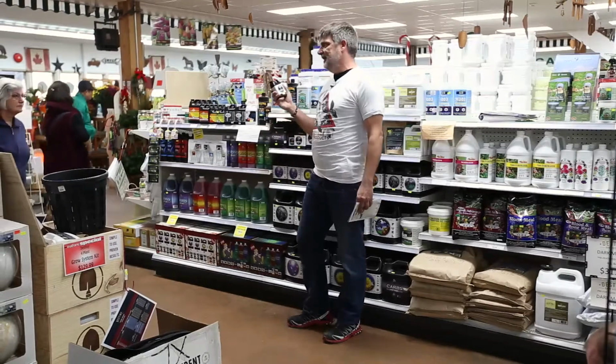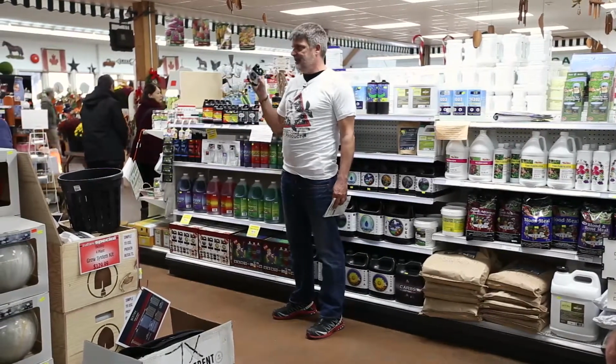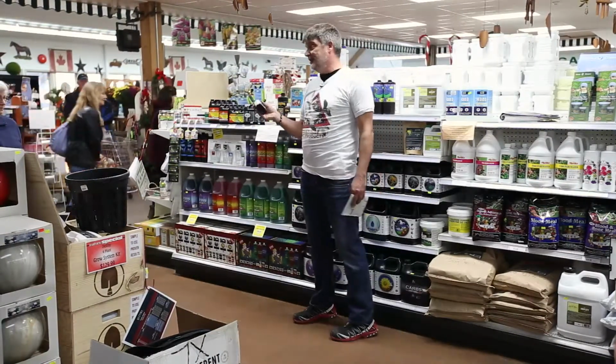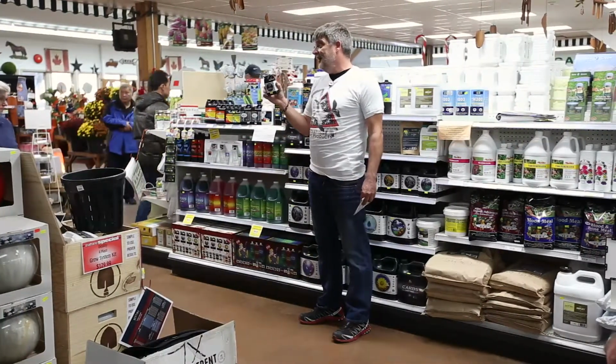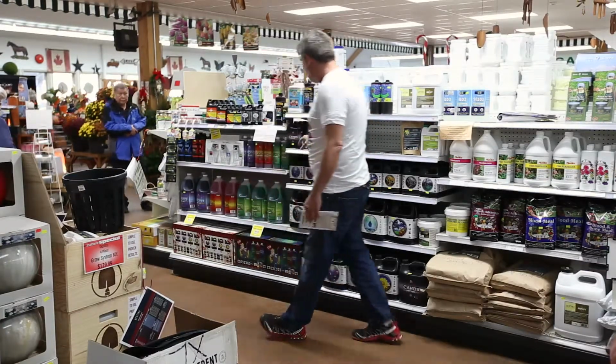So it's full of seaweed, it's full of kelp, it's got humic acid in it, it's got all kinds of great organics. This is a 100% organic product. Works really well, especially for transplanting. So when you're transplanting your plants, you up this from 0.5 mils to 1 mil, and the plant will recover twice as fast. It's an amazing little product. That's all the way through.